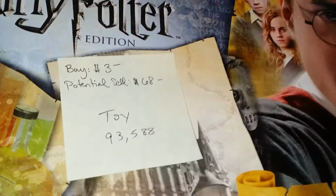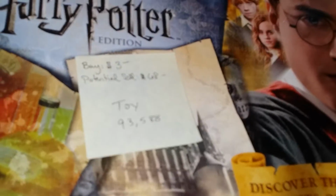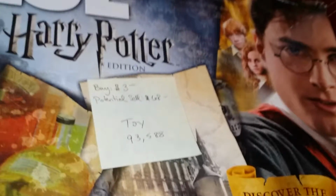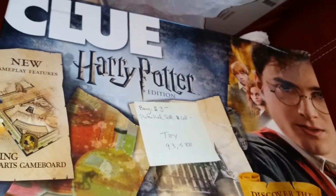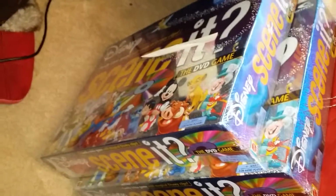So, it's also in the toy category, $93,588, so not a horrible sales rank, but not necessarily too quick. A lot of people still enjoy the Harry Potter stuff, but my guess is that the sales are going to start going away after a period of time. So, anyway. So next, we got these Scenic games.